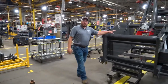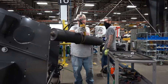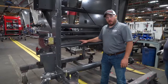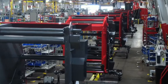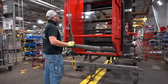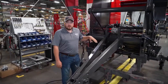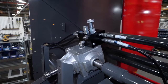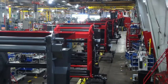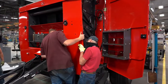Next, as we can see, we move along, we start assembling the rollers into the frame. Next, the twine arm and tension rack are installed inside the frame. Next, the tailgate and its rollers are installed onto the baler. On the front side in the same station, the hydraulics have started to be installed. This station, the hydraulics are completed, and we start to install the shielding around the front of the baler.